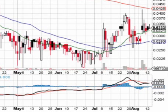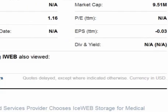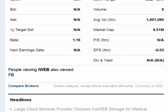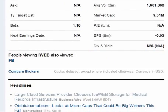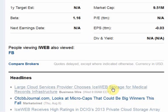One other key thing I want to point out here is IceWEB had some news out today. We're going to go over to Yahoo Finance, take a look at IceWEB, and this is right here from this morning. Large cloud services provider chooses IceWEB storage for medical records infrastructure. So this is good. It's increasing their business flow, which is going to increase their revenue stream. And this is fresh out today, Wednesday, 8 a.m. So this news is untraded on. So let's see how the market reacts today to this news release from IceWEB.